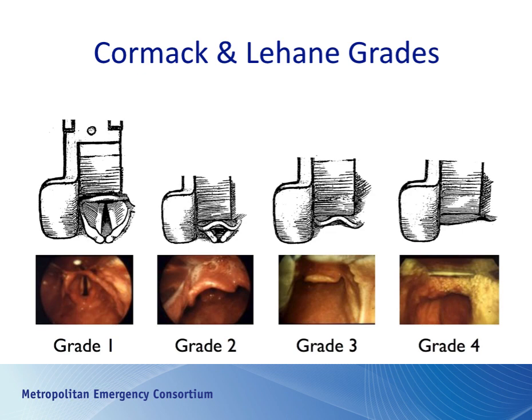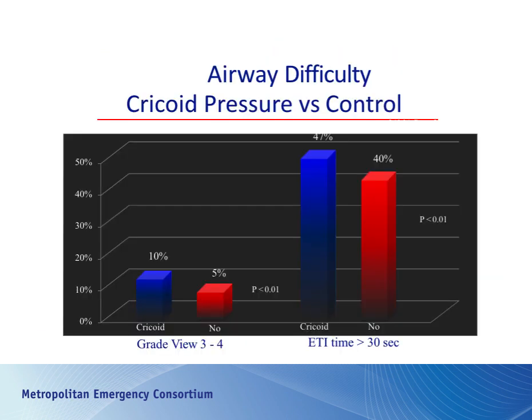So how does cricoid pressure help us in terms of grade of view and time to endotracheal intubation? So if you look at the percentage of the time that we got a grade 3 or 4 view versus a 1 or 2, we actually seem to have done worse with cricoid pressure based on this study. So about 10% of the patients had a grade 3 or 4 view, meaning 90% of the patients had a favorable view. And if you did no cricoid pressure, you had about a 5% chance of getting a grade 3 or 4, meaning about 95% of the patients that you were intubating without cricoid pressure had a favorable view of the larynx, so you could pass your tube.